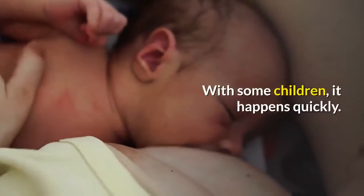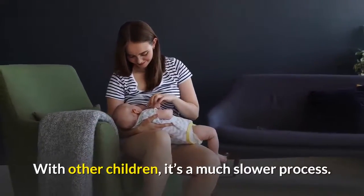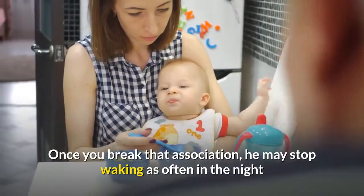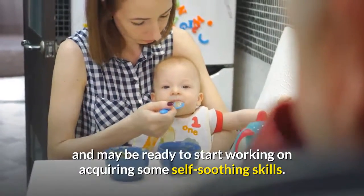With some children, it happens quickly. With other children, it's a much slower process. Once you break that association, he may stop waking as often in the night and may be ready to start working on acquiring some self-soothing skills.